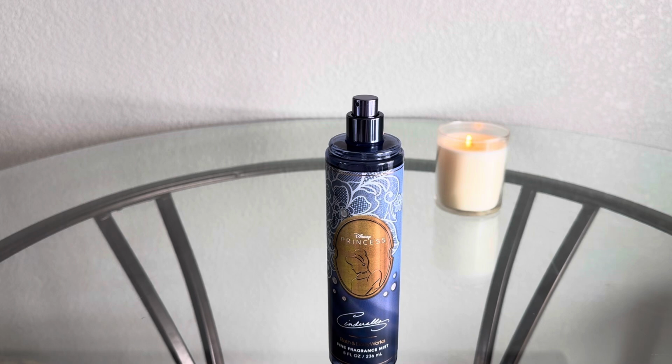And another reason I think this is very fitting for Cinderella is because she's always outside talking to the animals, hanging laundry on the clothesline. So I think the scent was very fitting for her, and also the gardenia in it too. I picture her working in the garden, always outside smelling the fresh flowers. So I think they nailed it for Cinderella.